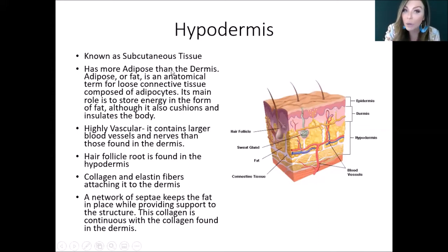So the hypodermis has a lot more adipose than the dermis. Adipose is fat, an anatomical term for loose connective tissue composed of adipocytes. Its main role is to store energy in the form of fat, although it also cushions and insulates the body. So subcutaneous fat isn't the worst thing in the world, even though we want to shrink it down when we have too much of it. It does very great things for us. It creates insulation for our body temperature. It cushions us for different falls, like when I fell on my roller skates when a dog ran in between my legs 2 days ago.